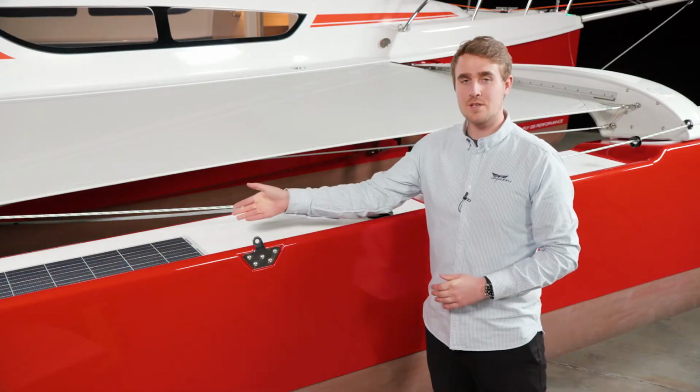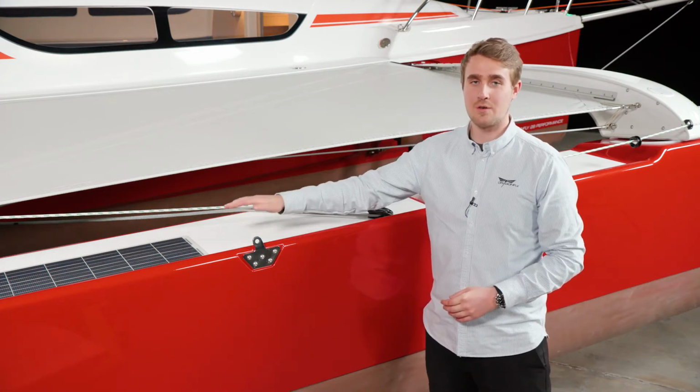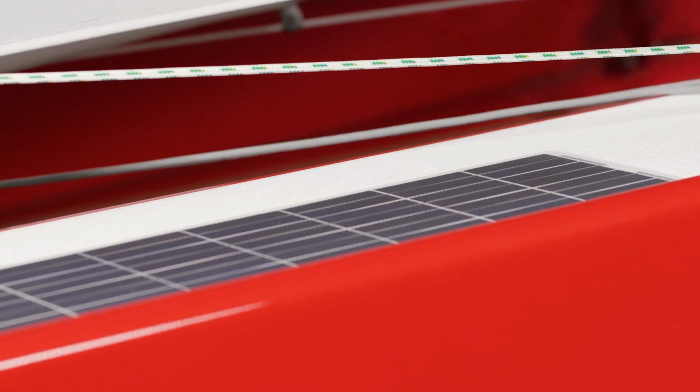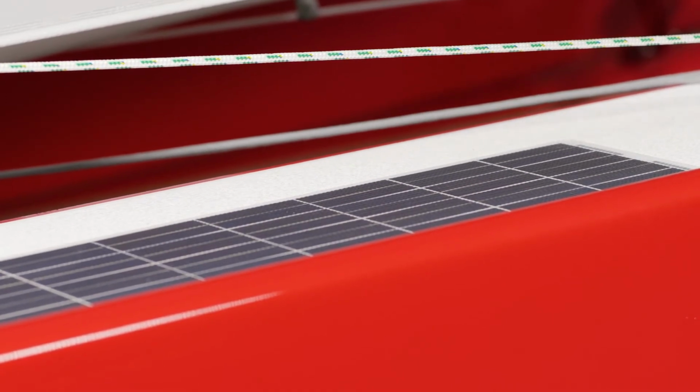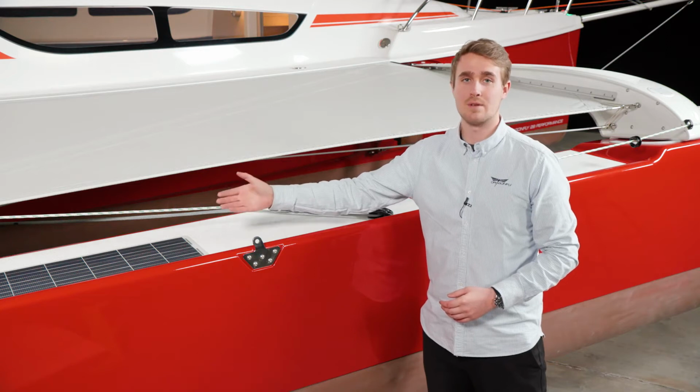Here on the side of the float you see the attachment for the side stay. And right next to it you'll see the optional solar panel that is glued on the deck of the float. It's wired directly into the boat and is connected with the electrical system and is charging the batteries.